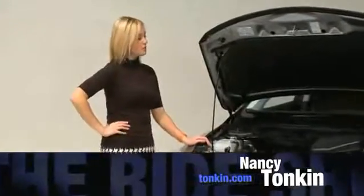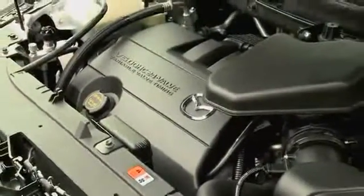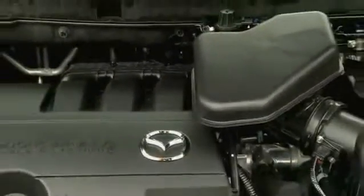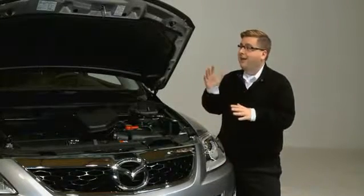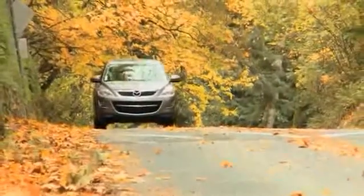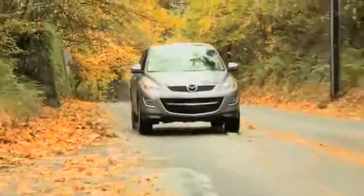So Nancy, now we've got the hood open of the 2010 Mazda CX-9. What am I looking at? So Nick, what we have here is a 3.7-liter V6 DOHC engine producing 273 horsepower and 250 pound-foot of torque. Now I know for a V6 this has great power. Whether I'm the only person in the vehicle or have it fully laden when I get out on the freeway, the acceleration is the same. I can get great acceleration if it's just me and great acceleration if I have a whole car full of people.